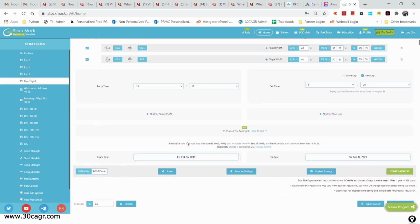Look at this. All you are doing in this is entering at 3:15 and then exiting the next day. If you look at this, we are exiting only the next day at 9:20 or 9:30. And then the parameters that I used here: selling a call, selling a put. But again, remember, even with this, you need to have a trailing stop loss. Only then it will be profitable. If you do it without a trailing stop loss, leave aside profitability, you might face some huge losses. You need to keep that in mind. So always go with a trailing stop loss, and the stop loss should be around 40%.